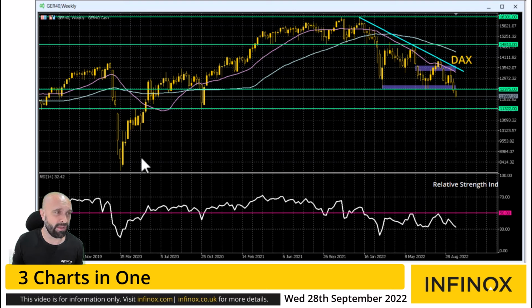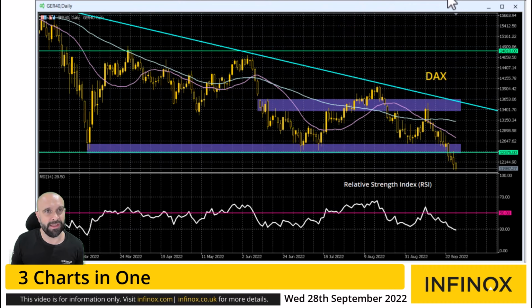And below that, you're talking about the massive COVID territory spike low there, back into the sort of 8,000 area, 7,000. But let's not think about that now. 11,320 is the next support on a long-term basis. In terms of resistance, clear overhead supply comes in around here, 12,375 up towards 12,600 is the sort of territory you're looking at.